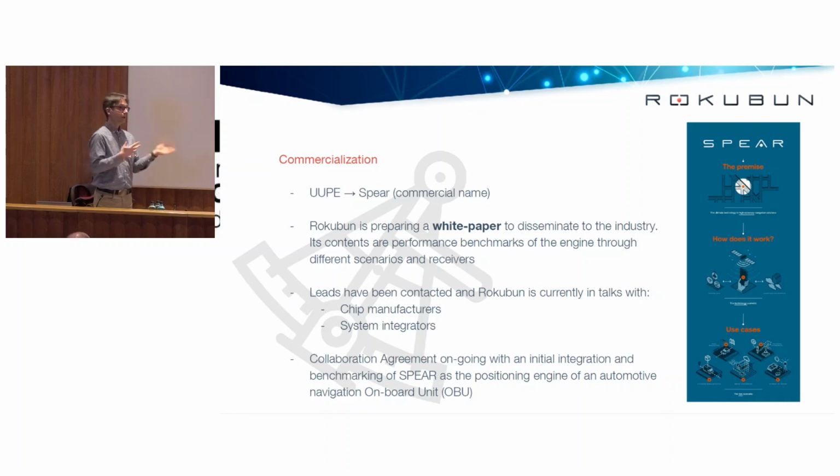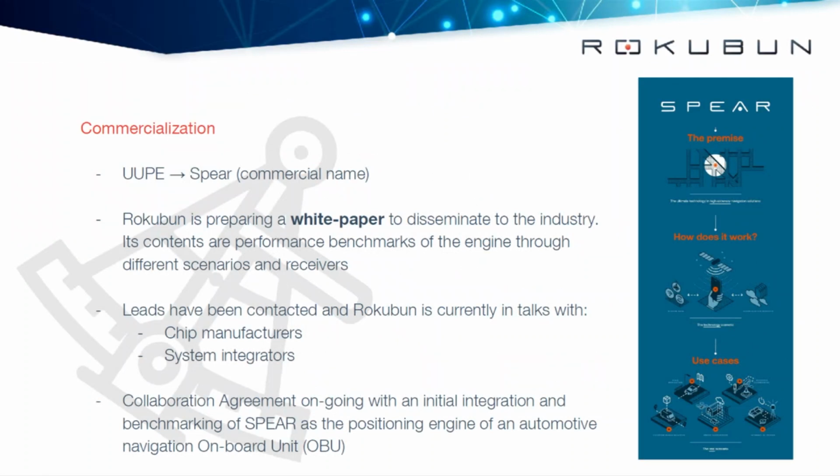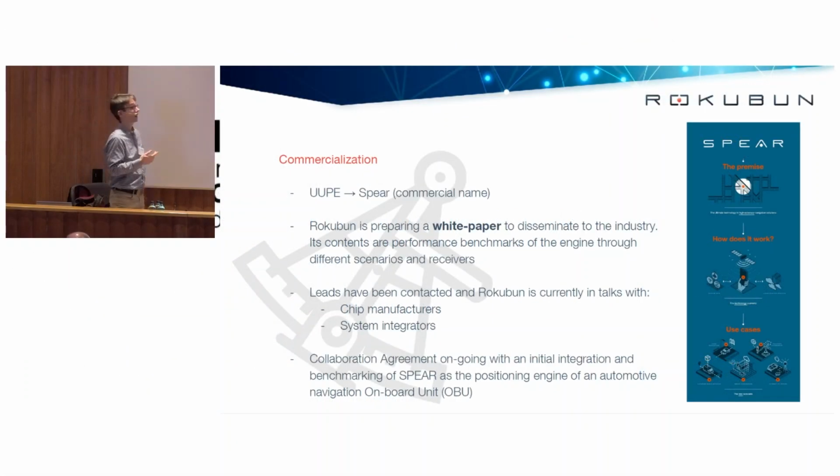There are chip manufacturers and chip integrators that implement the hardware, but at the end of the day, they lack the expertise of processing the data itself. So there is a need to develop or license algorithms that can make the most of the hardware. That's our market goal in terms of the location stack or the algorithms. In fact, we just signed a few weeks ago a collaboration agreement, currently ongoing, for an initial integration of this processing algorithm into a navigation onboard unit. So we are step by step coming into the commercialization phase.